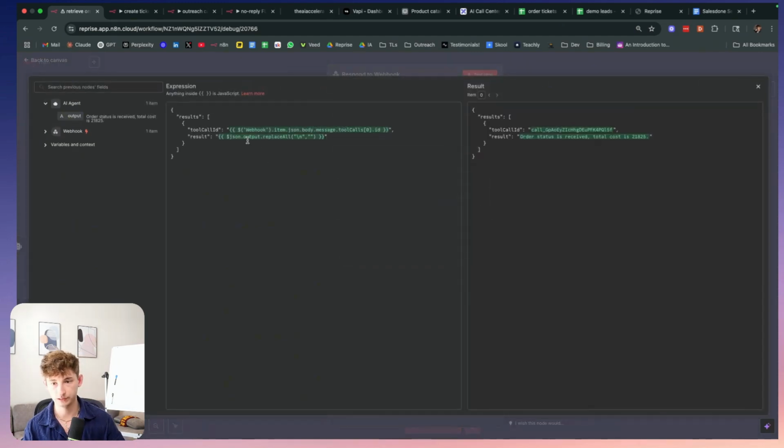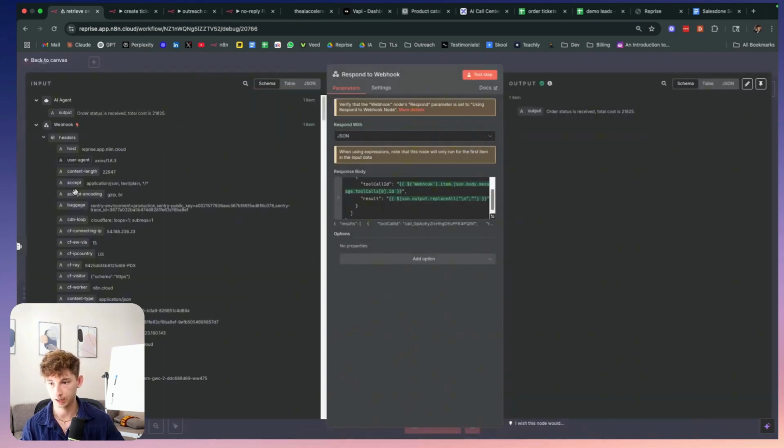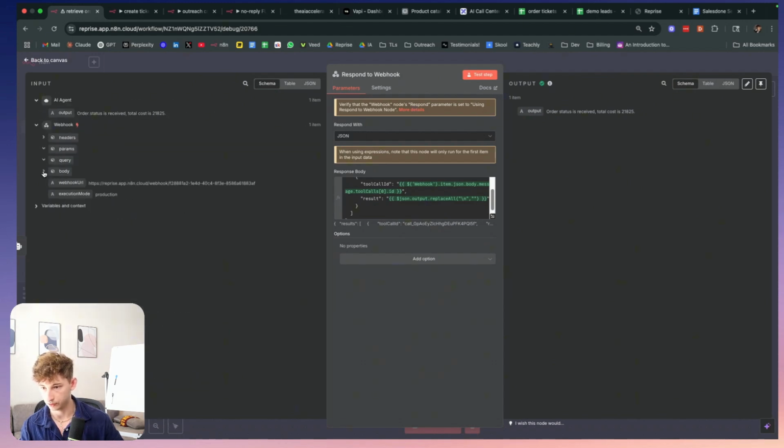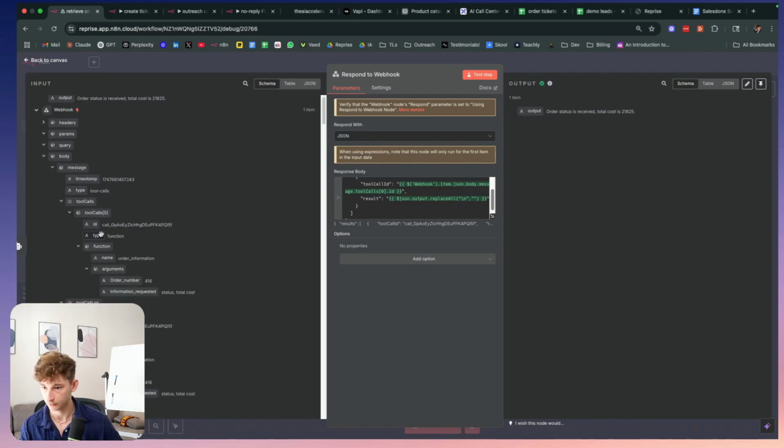So how I actually did this is I just include the webhook ID from Vapi. And how I got that is if I just scroll down within this webhook, it's not the headers. I think it was the headers, maybe under body. Let's see here, or variables and context, whichever one it was. Let's see, it was the webhook. So let's go and open up the body. From the body, I believe it was this right here. So call underscore ID. What we've done is we just drag over under body, we grab this tool calls and we drag this over here. This is essentially the Vapi ID or the ID from the webhook that we need.